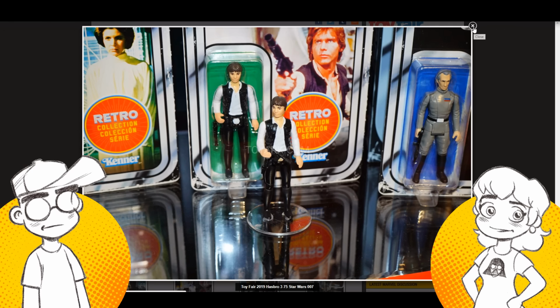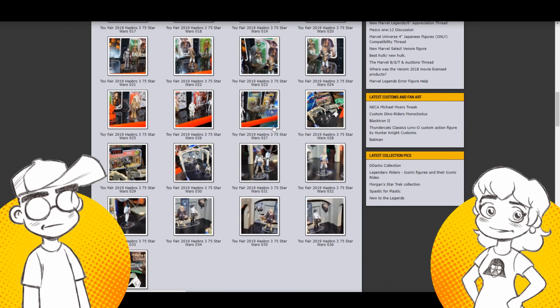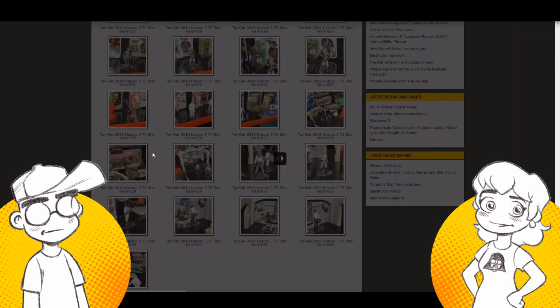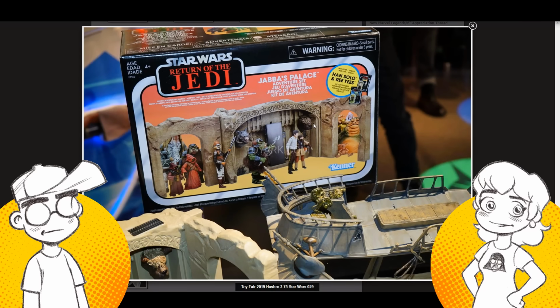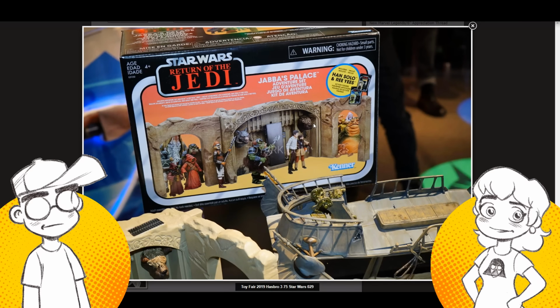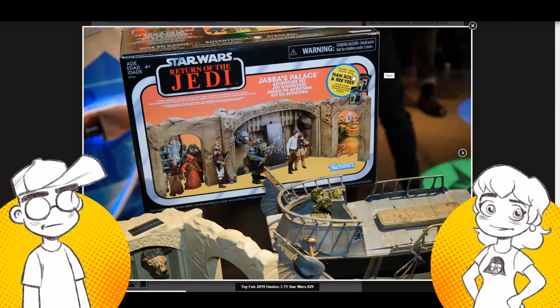So, look how awesome this is. And then I sent you another page that had other ones with other people on it. But this one, oh, here you go. Look at this. This is awesome. Now, this is for the vintage collection, so they're more articulated. But yeah, the Jabba's Palace playset, which is awesome. I like it so much.